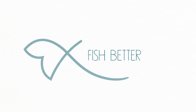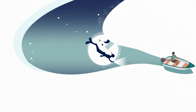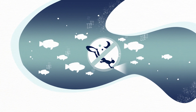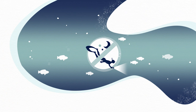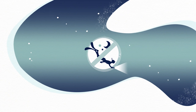Fish better, fish forever. But how? One very simple habit is not to spear fish at night. Yes, it might be easier because parrotfish sleep then, but you end up catching more of the large fish that are the best reproducers and essential for reproduction. Some areas are today empty of parrotfish because of night spearfishing.